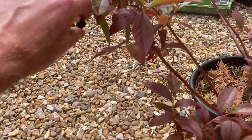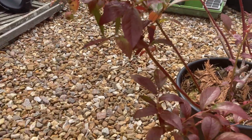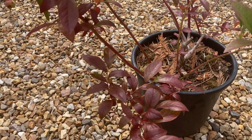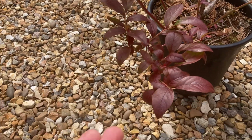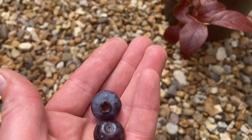And this one here, I'll just eat that one now, see what that's like. Not quite ready, that one, but oh, it's lovely. I mean, look at them, look at the size of that one. Fantastic.